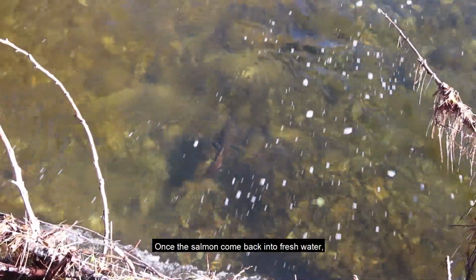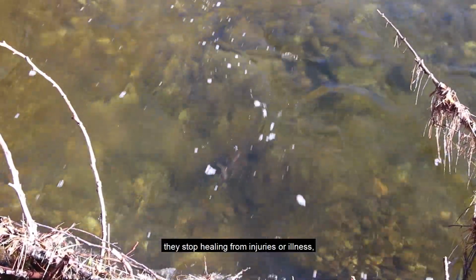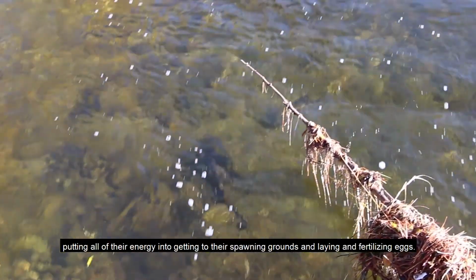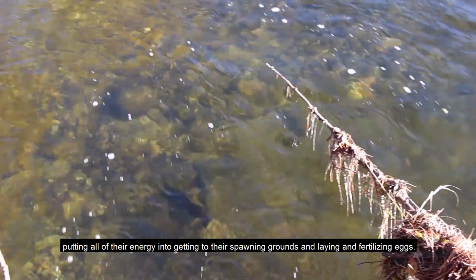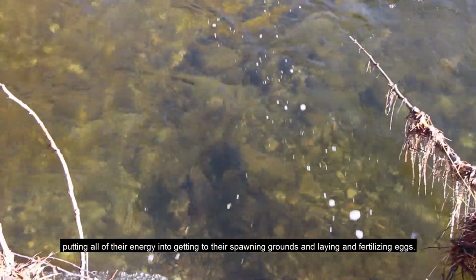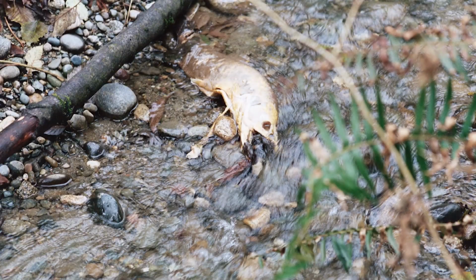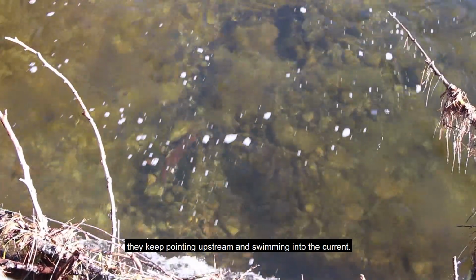Once the salmon come back into fresh water, they stop healing from injuries or illness, putting all their energy into getting to their spawning grounds and laying and fertilizing eggs. All Pacific salmon die after spawning. As long as they're alive, they keep pointing upstream and swimming into the current.